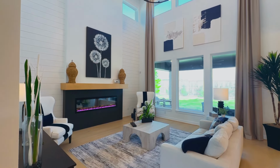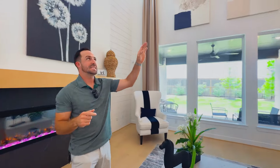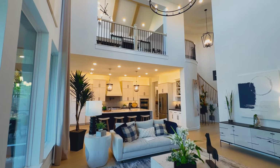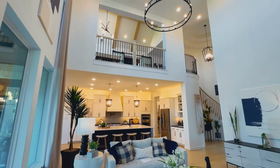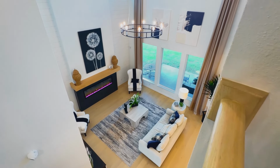So right whenever you come in here to the family room, it's nice and open. You get it opening all the way up to that second story. But what I want you to do is flip around and you'll see that you've got this nice partition where it's slightly opened up to that upstairs game room that we'll show you here in just a little bit. But it's also closed off enough where this kind of feels like its own intimate space.